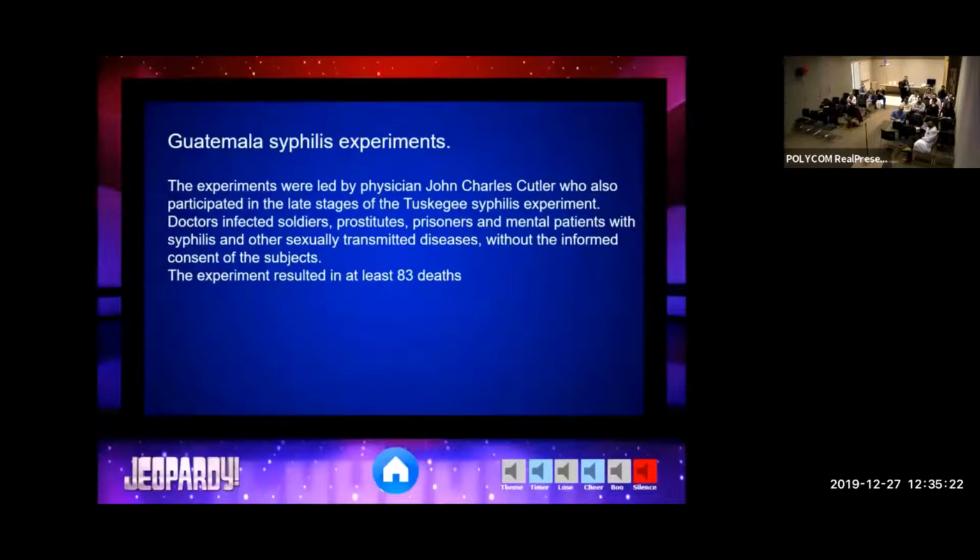In the 1990s, the US government officially recognized this and apologized. President Clinton did, and it led to an active lawsuit from the Guatemalan government to the US government. So this is also another very infamous study that we all should know. The case is still active in the US court.